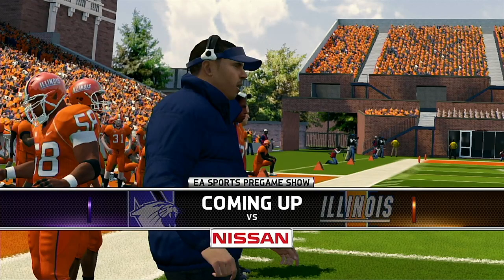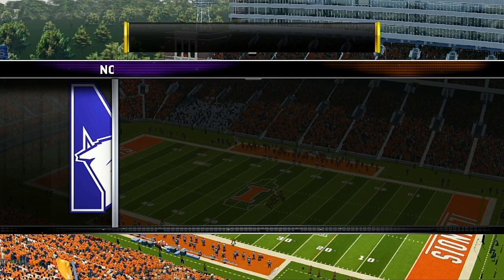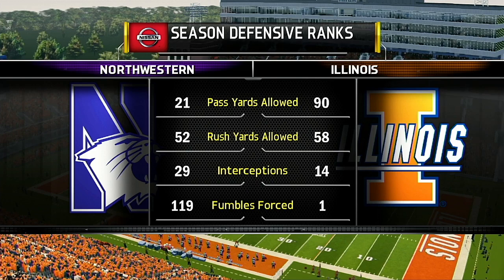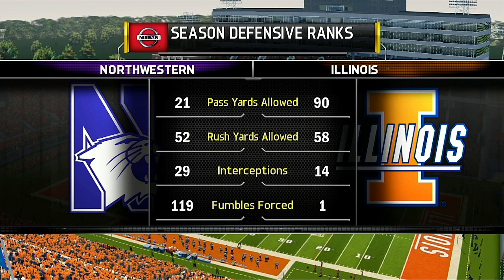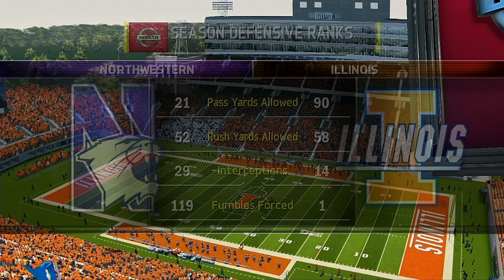Innovation that excites. Illinois has been hitting on all cylinders the last few games. They've ripped off a string of W's, trying to extend that streak. But the key is keeping Big Mo on your side. That does it for us here on the NCAA College Football pregame show. Enjoy the game. We'll see you at the half.